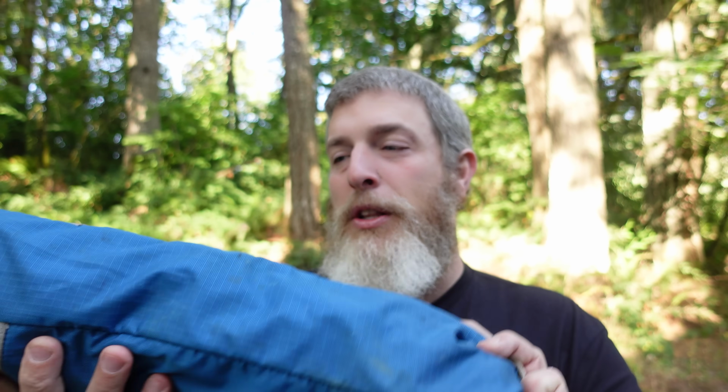This isn't even our smallest packing one, but this is the Big Agnes Mica Basin that I've used a ton. Having a chair will save your back, give you a place to hang out and relax at the end of a long day of riding.